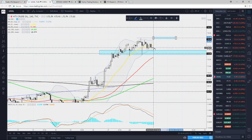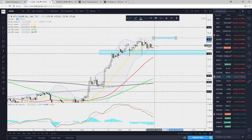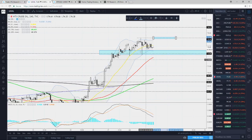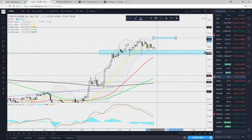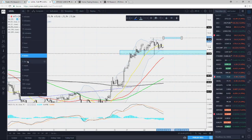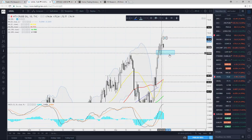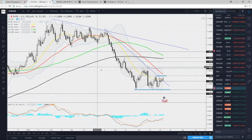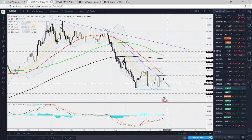So now we're kind of holding here below this line, this 21 EMA, which is kind of slightly a bearish signal for now, because you're also seeing that it's turning to the downside as well. So for now, keep an eye on this one, guys. I mean, certainly we did have a good run on this one, and certainly we could maybe see another test of the 72.90.